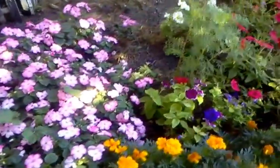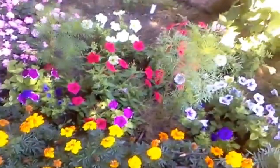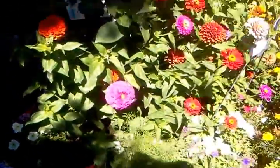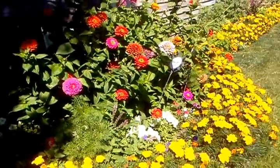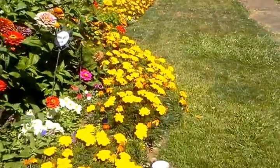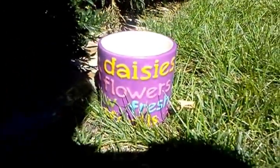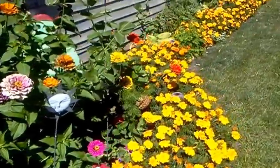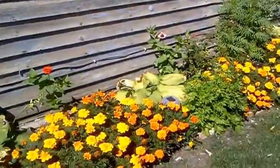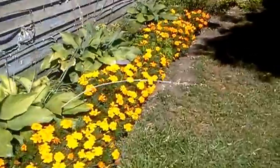And then this is a combination of some things that I planted a little bit later in the year. For example, that's Cosmos. Here's my zinnias and my marigolds all along the house. And of course, no gardener can go check the gardens without a cup of coffee. And maybe you even saw some frogs. Now I'm walking down on the east side of my house.